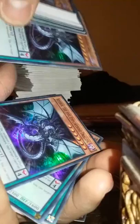Aethers, making it rain those Aethers. More Aethers. You tell me how many I've got. I have no clue. Aethers. All right. Figured it was all spam. But I did get some good cards. I'm happy with them. Great box. I showed you everything that was in there.